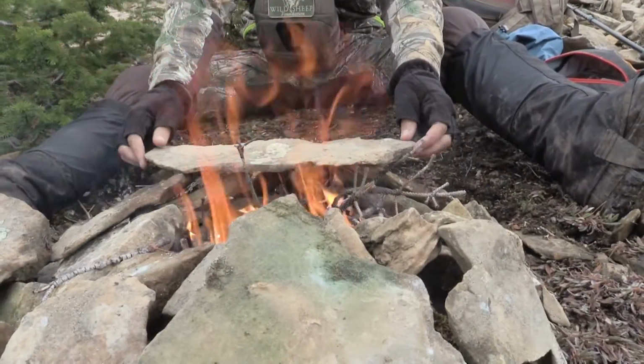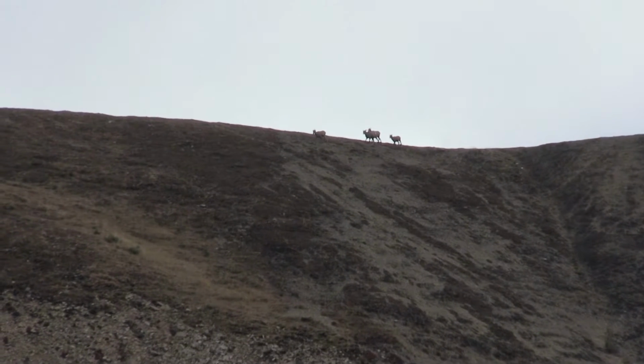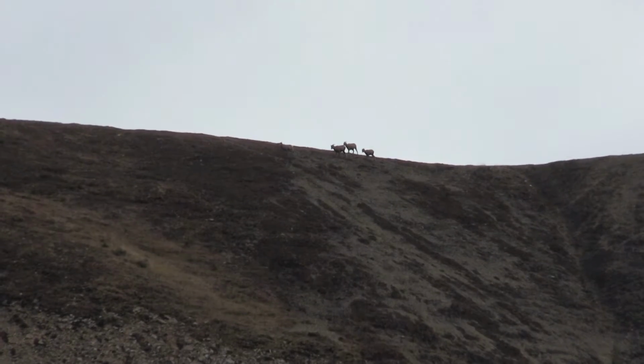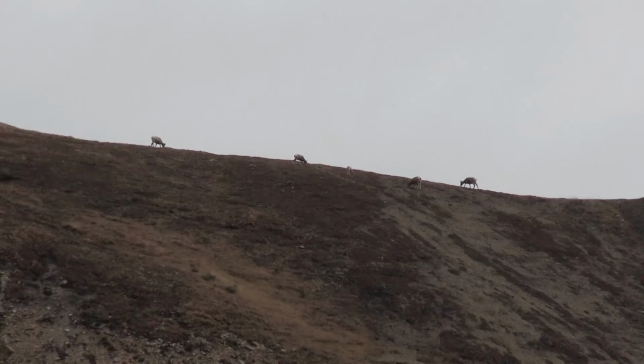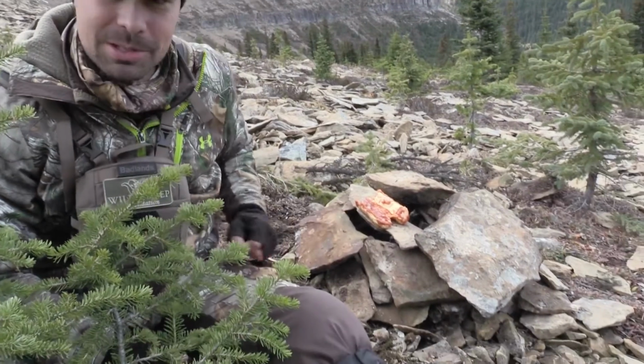Off in the distance, Chad notices something. A group of lambs and ewes working their way across a nearby ridge. So, I'm cooking my pizza, and the sheep just started moving over the top of the mountain here towards us, so I'm gonna put out the fire, but my pizza's ready.